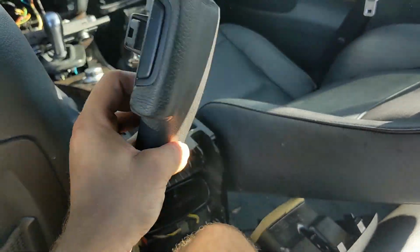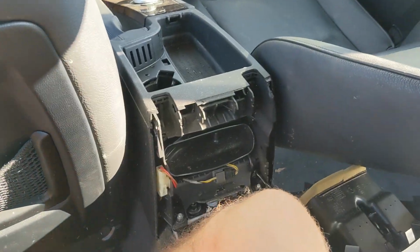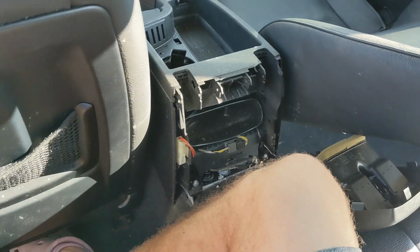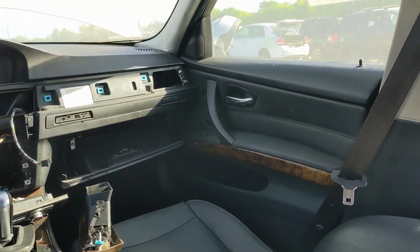Well, if anything else, at least we got this nice center console piece that has good leather. It's pretty easy to pull out. You just have to pull the pins out of this thing. They kind of just slide outwards. And yeah, now we've got this thing. Let's see if there's anything else on this car and then maybe check out some other cars.